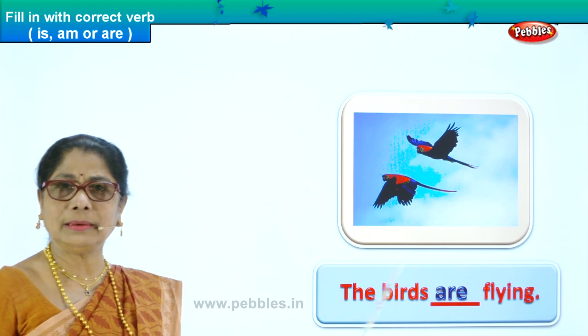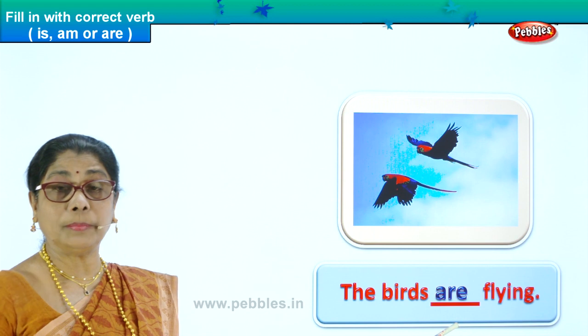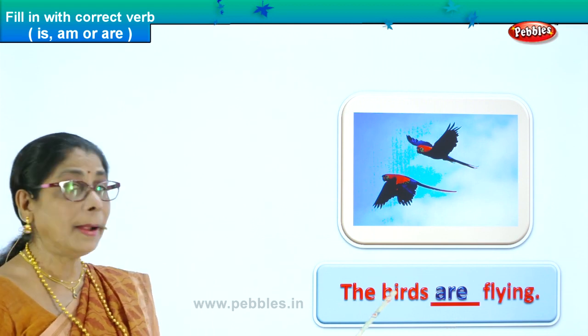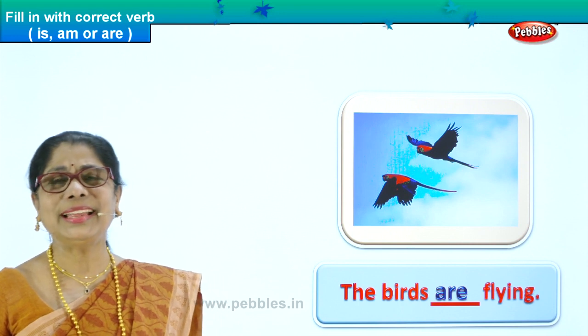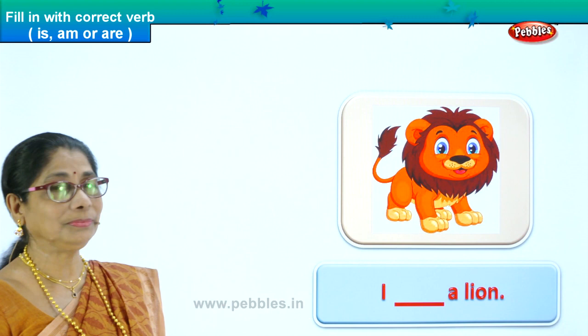Begins with the cap letter, ends with the full stop. We use the verb are here because there are two birds. Let's read the sentence together. Look carefully. The birds are flying. Good. Did you enjoy? Let's go on to another picture. Look what you have here.